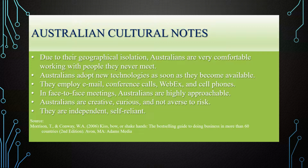Due to their geographical isolation, Australians are very comfortable working with people they never meet. Australians adopt new technologies as soon as they become available. They employ email, conference calls, WebEx, and cell phones. In face-to-face meetings, Australians are highly approachable. Australians are creative, curious, and not averse to risks. They are independent and self-reliant.